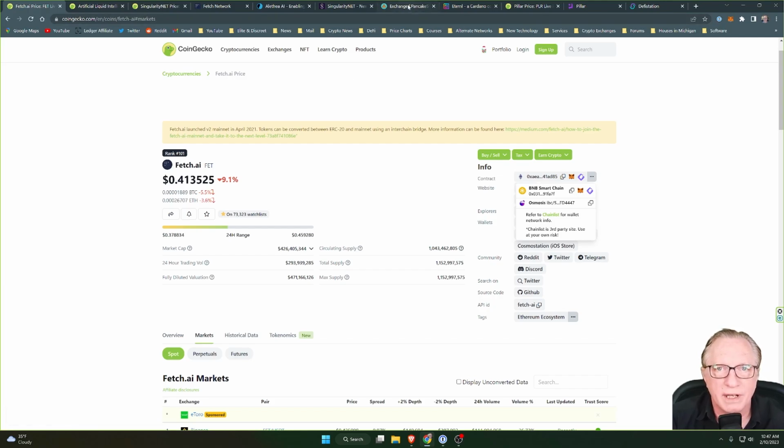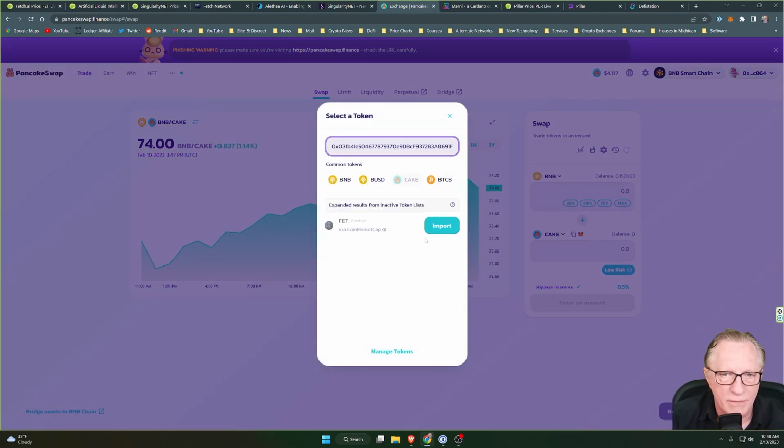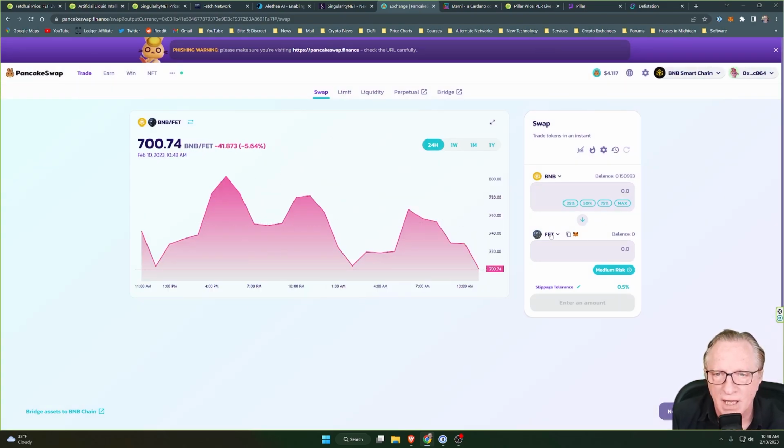All right, we'll go over here to our Pancake Exchange and we'll choose our token and just paste in that smart contract. And it shows up right there. You can see its icon. So this is the best way to add the token to your trading interface, so you're not getting a cheap copy. So we'll click import here. All right, we'll click I understand, and then we'll go ahead and import that token. And there we go. So now we've got it ready for trade.